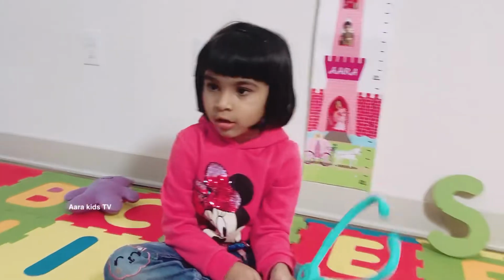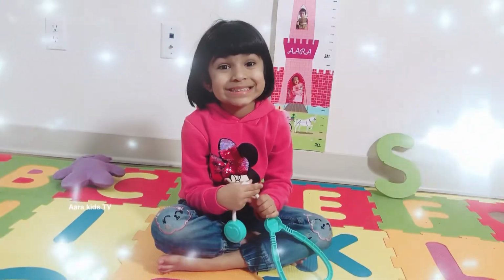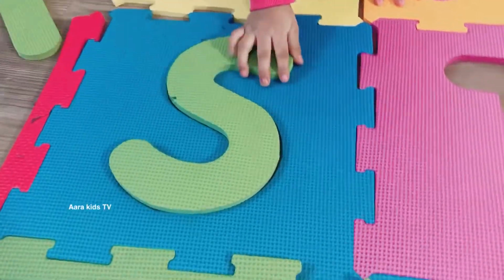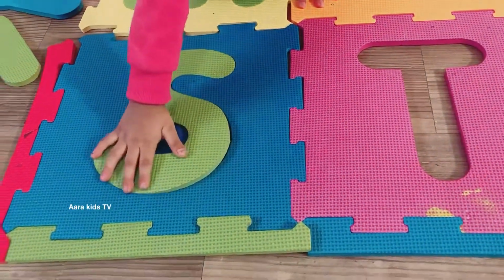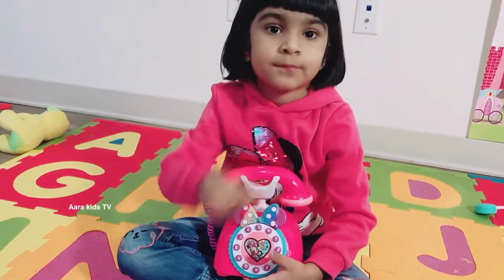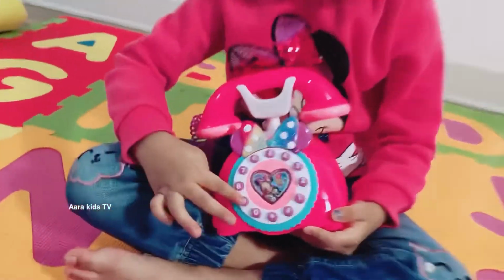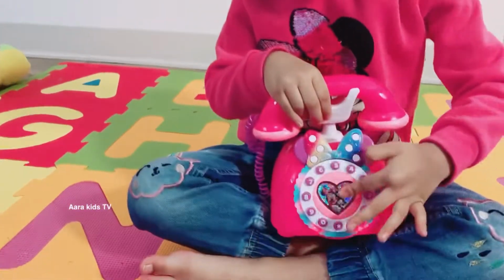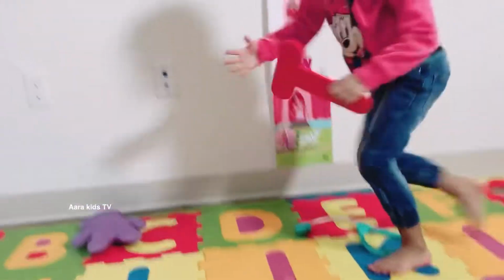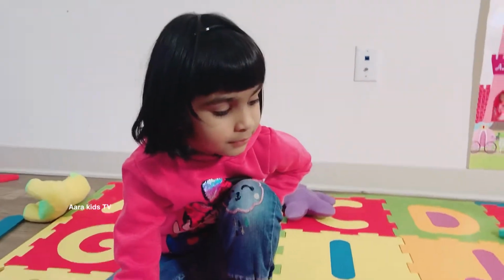Next letter is S. S is for smile. Next letter is T, and T is for telephone. Wow, telephone. It can even make sound you want. Let me go show you one thing. T is for? Tomato. Yeah, T is for telephone.